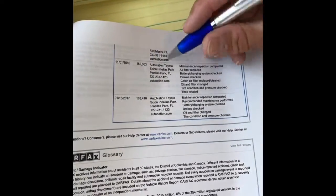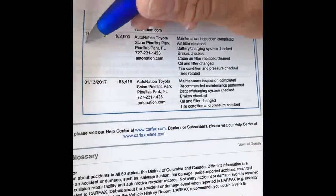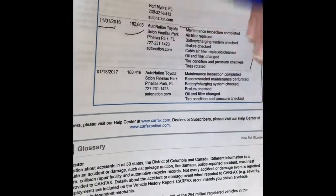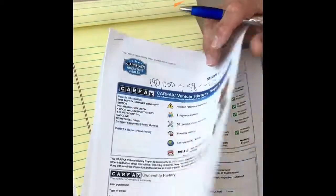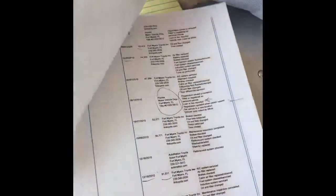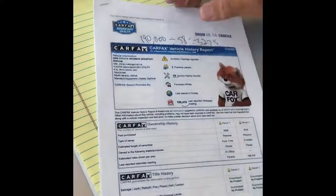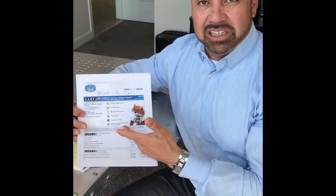So when rolling through these CARFAXes, biggest thing you want to look for: lots of service records. It was serviced, the date, the mileage, dealership. Look at what was done. It's nice. It goes in order. A lot of people just look at this and it looks kind of foreign to you. It is self-explanatory, but when looking for the consistencies and the mileage and everything, that's the most important thing to me. With the damage report and the accident, not a big deal, as I said, but when looking at a CARFAX, be sure to check all these things.